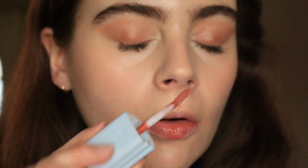I've also really grown to like the doe foot applicator. It gets right into the corner of your lips really easily. And also, can we just talk about this insanely pretty packaging? This is some of the most unique and pretty packaging.